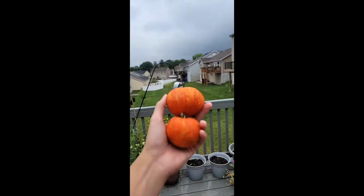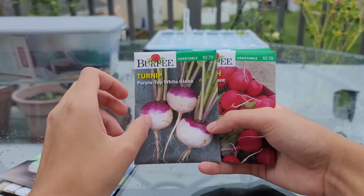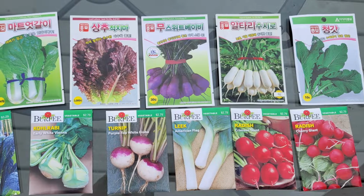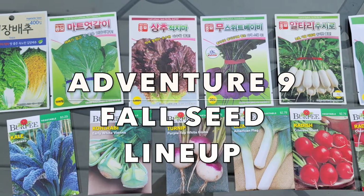Summer is coming to a close, and fall is just around the corner. Now is the best time to start planting for fall. Come join me as I show you the seeds I have chosen. With 11 different plants and varieties, you're bound to find one you want to try yourself. Today on Riley's Gardening Adventures, Adventure 9, Fall Seed Lineup.